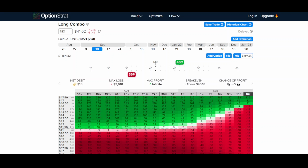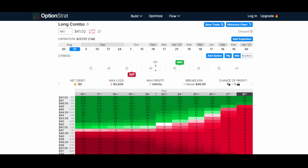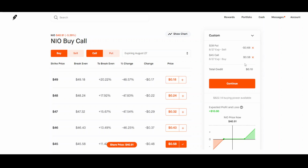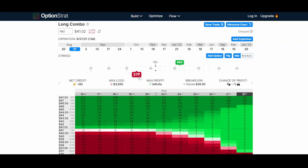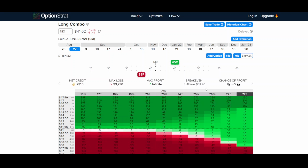So all you have to do is come back here, click build quick long combo. Make sure it says NEO or whatever stock you're using. Make sure you have the correct expiration date that you set on Robinhood. Now what we're going to do is just copy what this says. We sold a put at $38, so come over here, red, sell P for put at the $38. And then we bought a call at $45. Green means buy, C for call at $45.